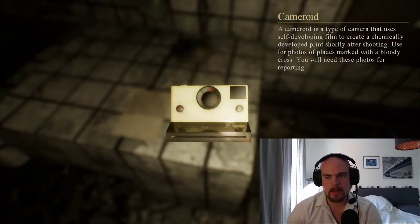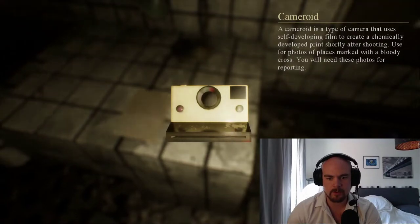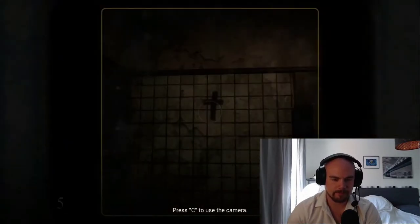A cameroid is a type of camera that uses self-developing film to create a chemically developed print shortly after shooting. Used for photos of places marked with a bloody cross. You will need these photos for reporting. Like this one.